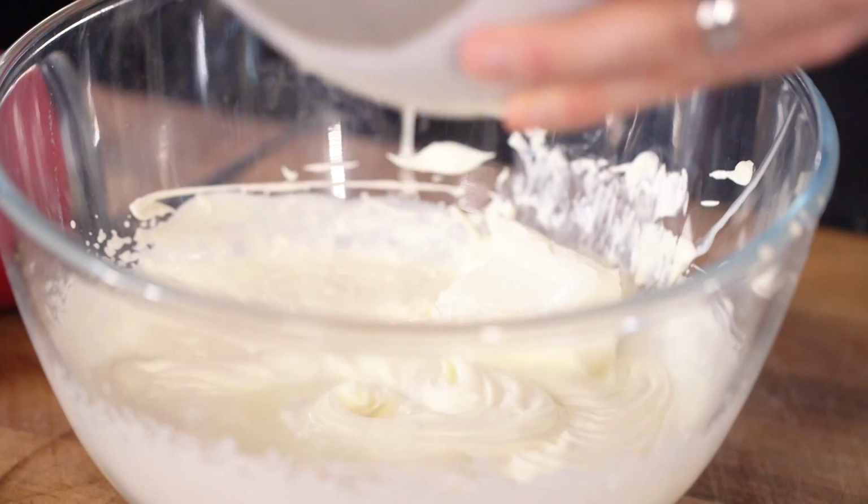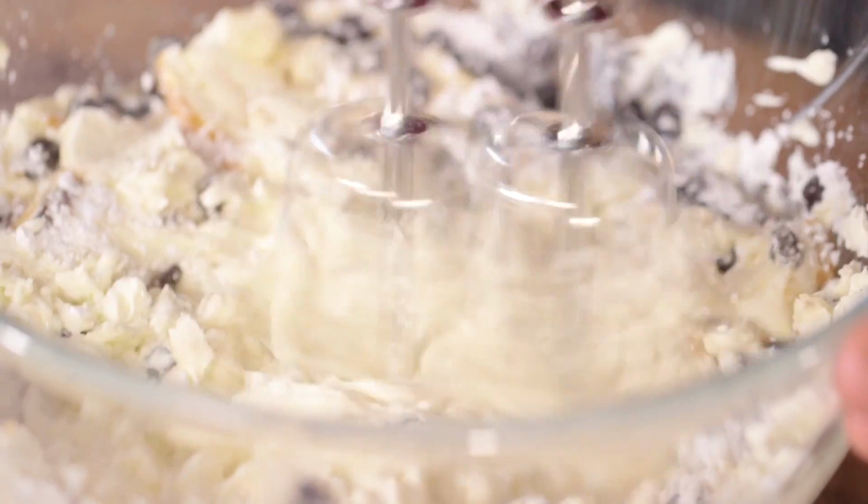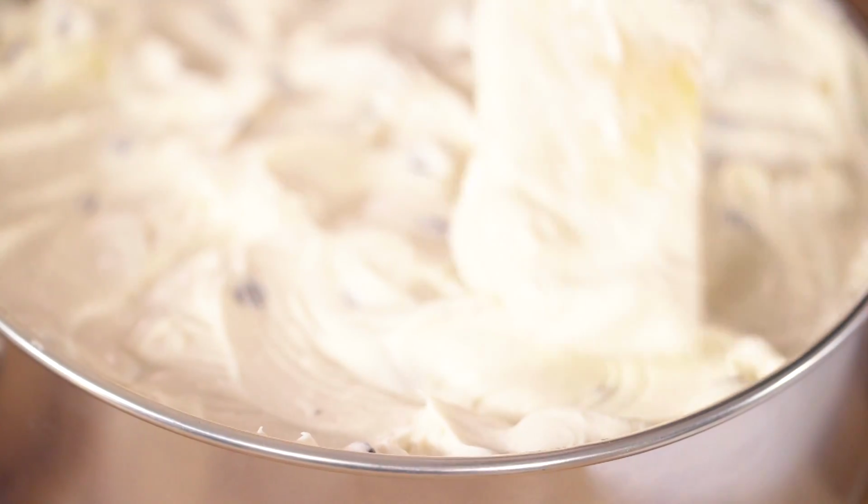Okay, so far in this cream cheese mixture, we have put in the cream cheese, icing sugar, maple syrup, chocolate chips, and vanilla. So it is going to be a nice little sweet treat.